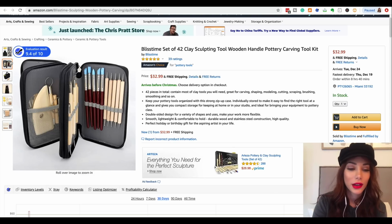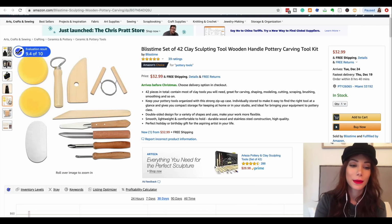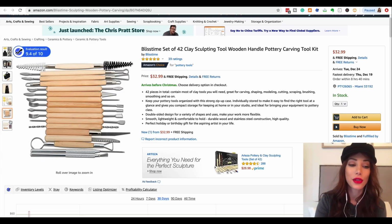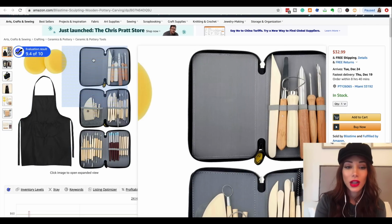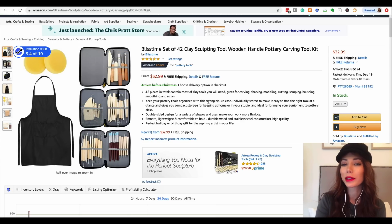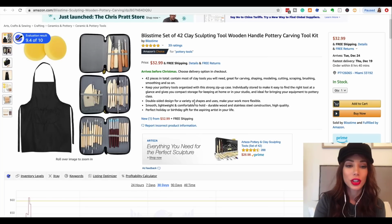So this is cool. It comes with a carrying case. Very cool. Wow, very nice. It seems like it really does add a lot of value to the customer. For only 32 bucks, they're getting all of this. So I wonder, what's this person's profit margin? Because that looks like it would be kind of expensive to source. I'd be curious about that. But this is definitely still an option.